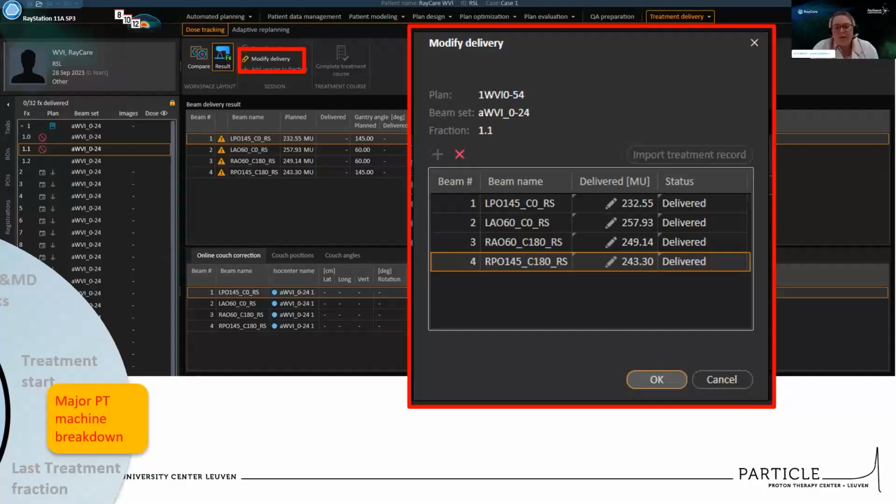So I think you also see the danger here when this is done wrongly, of course. Therefore, we really ask our RTTs to buddy up and truly check that they do the correct recording when they perform this modification of delivery.